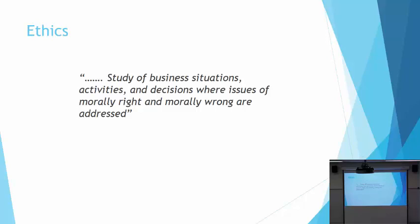So we have this definition of ethics: a study of business situations, activities, and decisions. And decisions is the most important one, because your decisions and your actions are the things that they will evaluate you on. And those are the things that matter. And decisions where issues of morally right and morally wrong are addressed. So it has to do with morals, with morality. This is the issue of ethics.